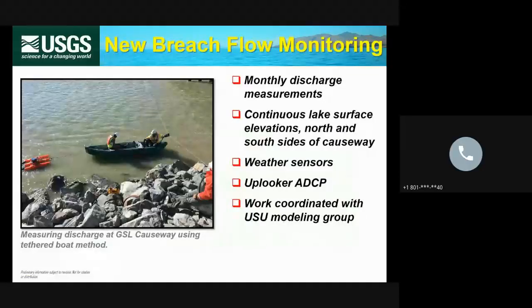Okay, moving on here. So we are doing a lot of monitoring of the so-called dew breach, others call it less crack. Anyway, it's still a dew breach in my mind, right? So this is where all the mass exchange for salt and water happens between the north and the south arm. We make monthly discharge measurements there, so manual measurements. There's a picture of someone making a discharge measurement.